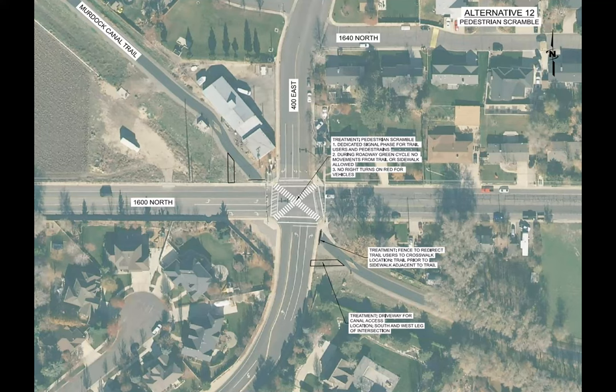My question is, who built the Murdock Canal Trail? And are they someone we could go to and say, you guys didn't do this in the beginning, do you have any money available that you can help us do it? I'm just wondering, is there another source for money? Well, I think it was Utah County that built it. Be the county. And I think that's probably who gave money to MAG.